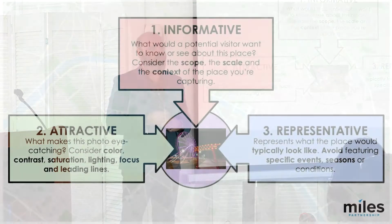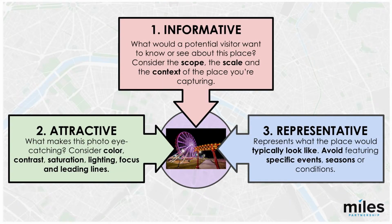Number 1 is it should be informative. You might have a beautiful picture of a waterfall or a texture or something in your place of business, but if it isn't informative about the kind of business that you are, unless you're a waterfall store, right, that's not important information to put in there. It's not informative. That's number 1.